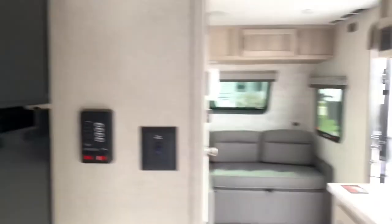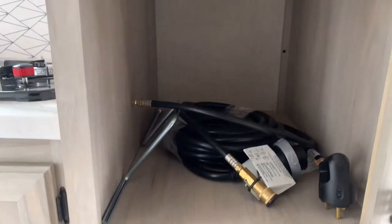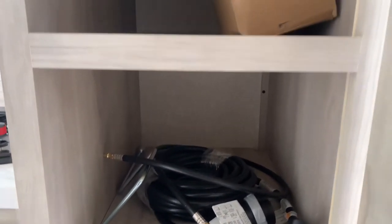And then we have a nice cabinet here as well for extra storage in the kitchen area. So if you open this up, you'll have a nice extra hanging bar there, and then an extra spot down here for groceries and goodies and box goods.